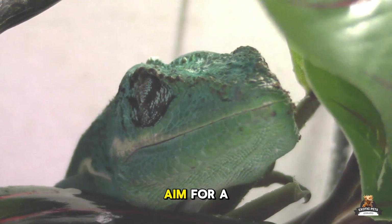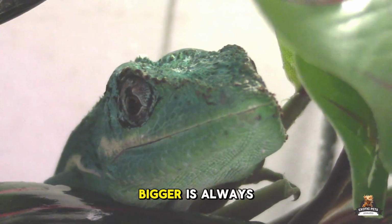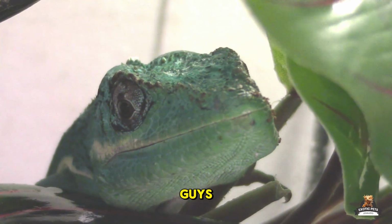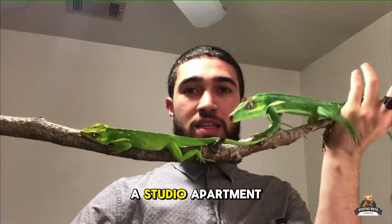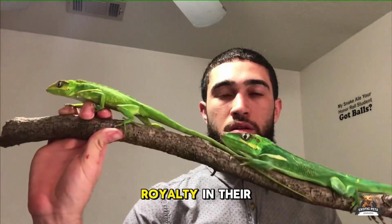At a minimum, aim for a 40-gallon tank for one adult Knight Anole, but trust me, bigger is always better when it comes to these guys. Think of it as upgrading from a studio apartment to a penthouse suite. You want your Anole to feel like royalty in their home.